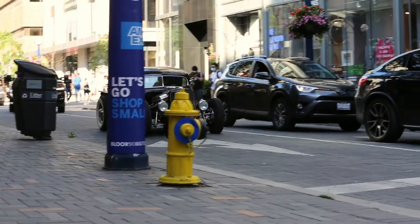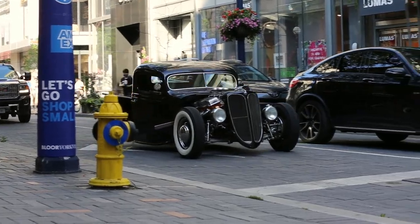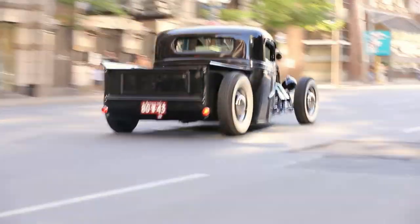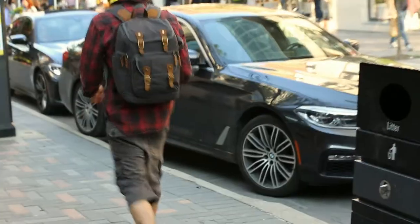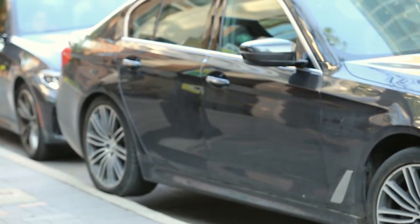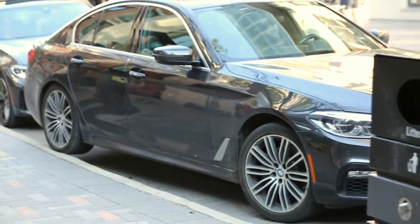It's got a kid pistola. That's so sick. Yes, dude. Look at this parking job. That is just classic. Look at that. What the heck, dude? Number three.